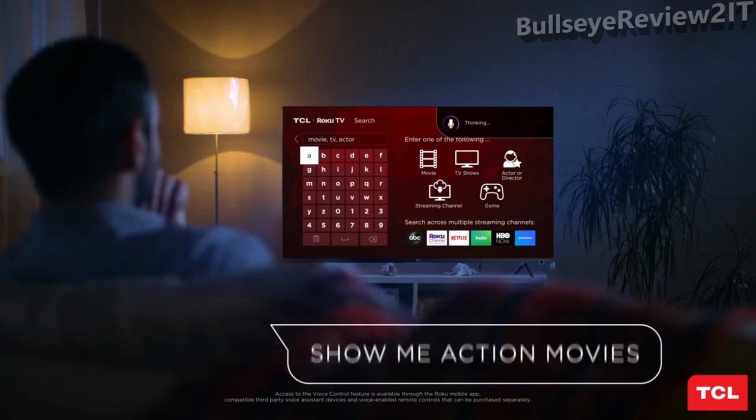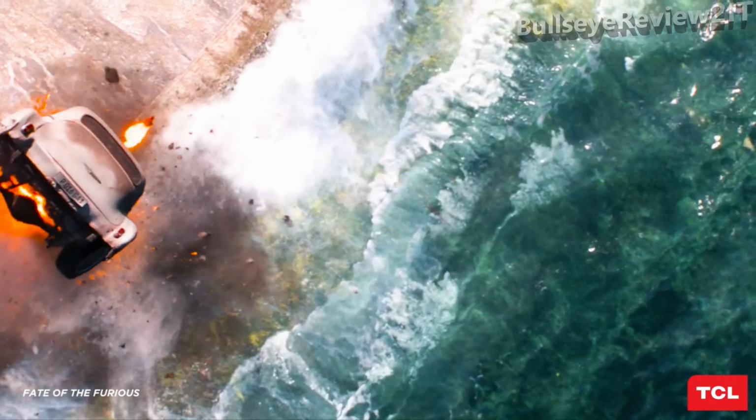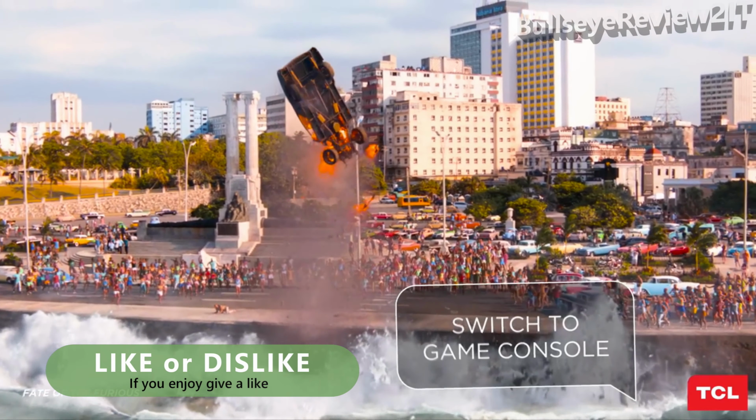anime action movies. Switch to game console.